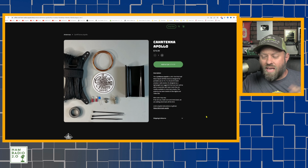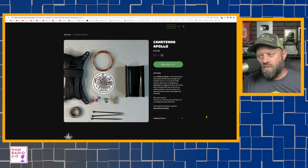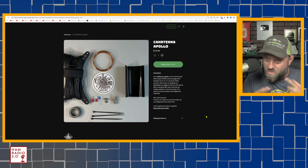I need to put some wire on it, take it out to POTA to use, but this is their end-fed half-wave 49-to-1. If you cut enough wire for it, it'll be resonant on 10, 15, 20, and 40 meters, and this is a fun kit to build. If I can build this kit, then most anybody can build it. So if your dad doesn't like kit building, or maybe he's just new to it, this still might be a good kit for him because I built it, which means you can too.